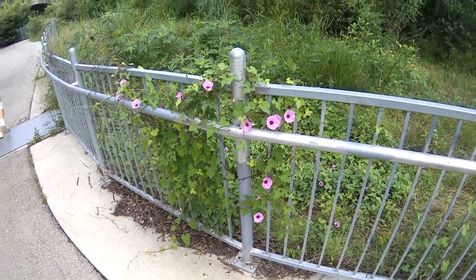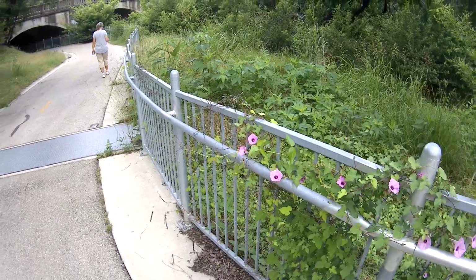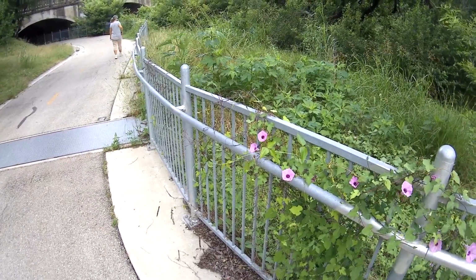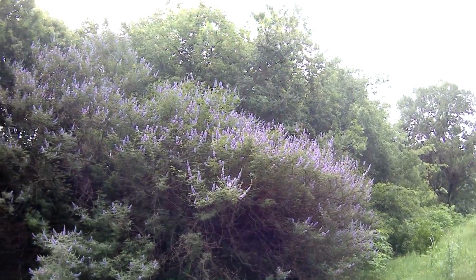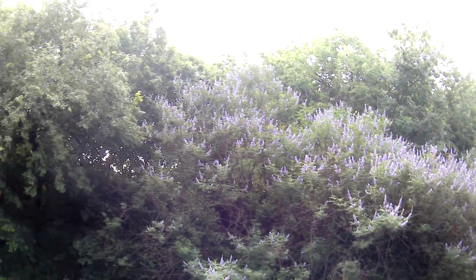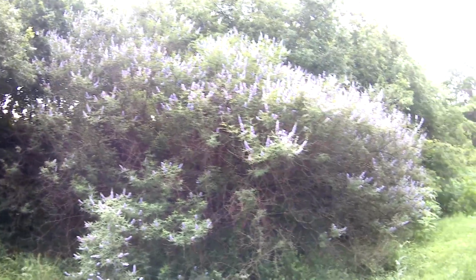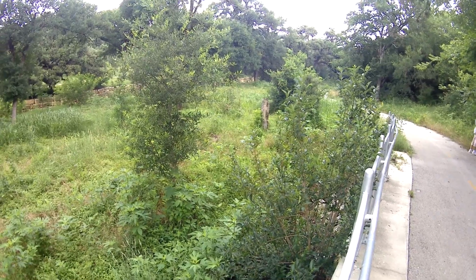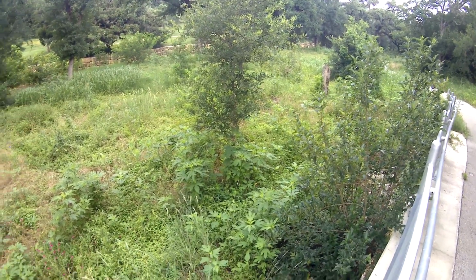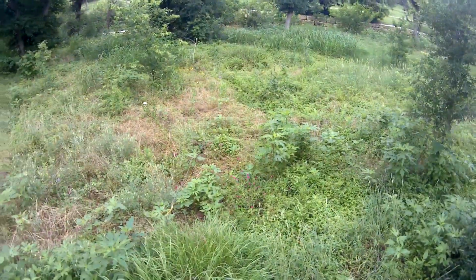Morning glories on this fence right here. Beautiful purple flowering tree. My wife can't remember what it's called, so she'd appreciate it if you'd leave in the comments the name of this tree. Wildflower area here. It's a bog now because of all the recent rain we've had. Probably not usually a bog.